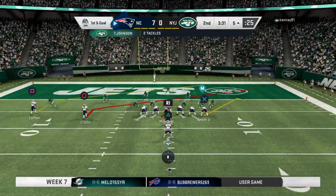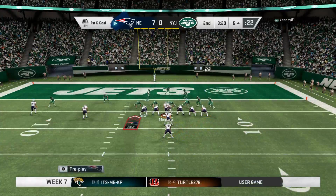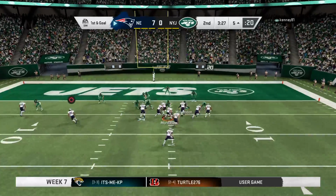Set 90, Wolf. Come on, come on. Two-jet bomber. Snap.